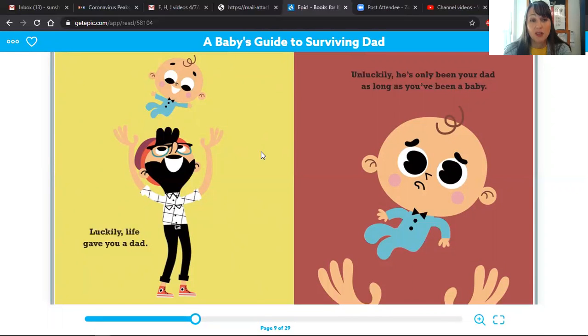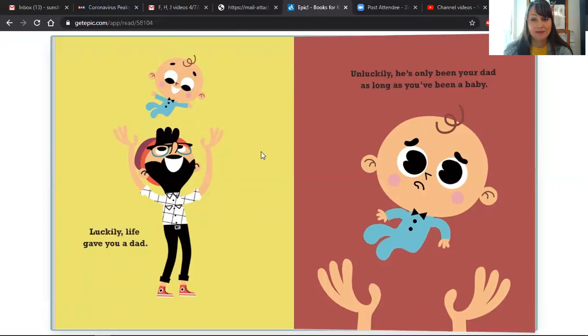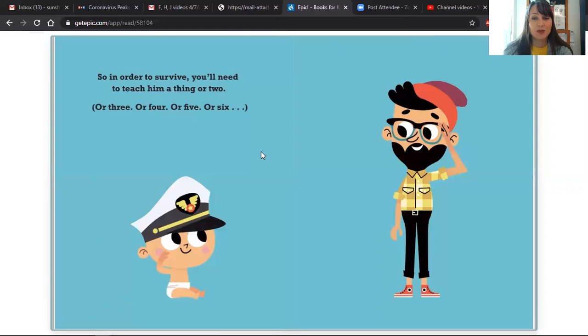So far in this book, we've met 2 characters. Can you tell me who the 2 characters are we know so far? We know the baby, and we know this baby has a dad. Let's read this page.